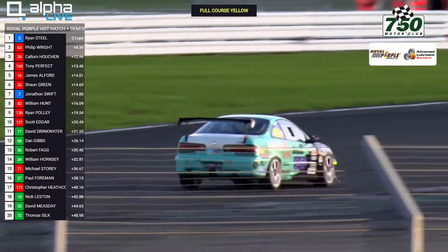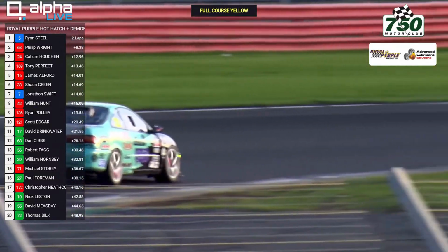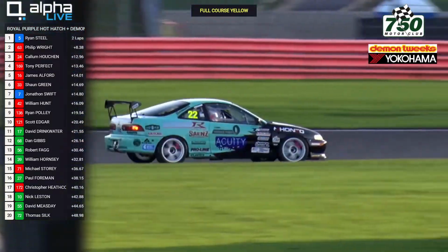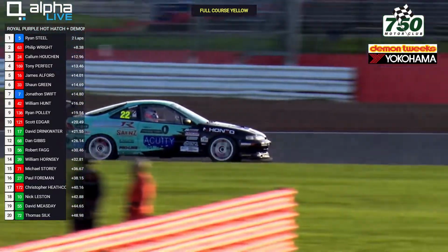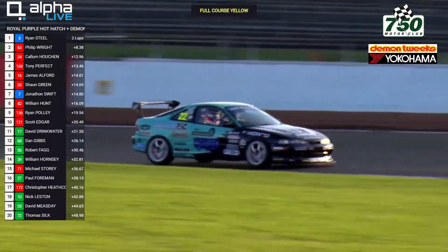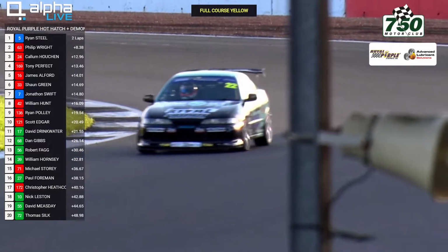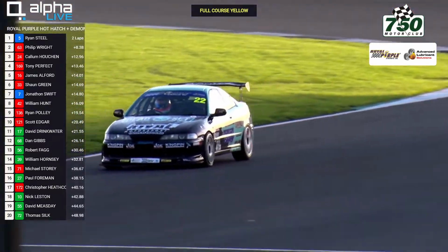So he's heading through Luffield Corner, Brooklands and Luffield, and he'll head back into the pit lane in a moment. Possibly Lewis will be able to have a word with him. Meanwhile, the marshals are doing great work as ever around the circuit to try and clear things and get us back underway as soon as possible.